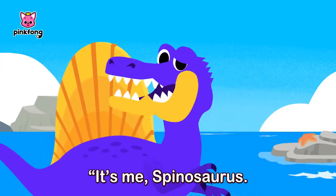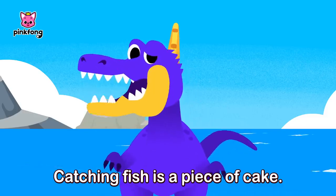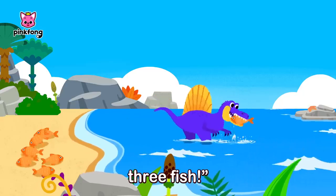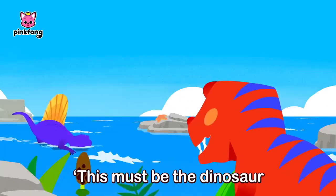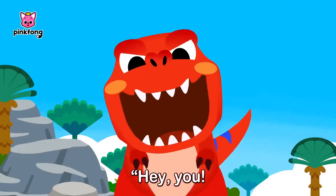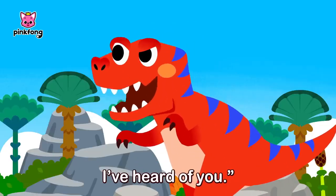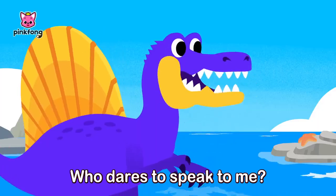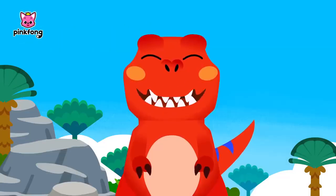It's me, Spinosaurus. Catching fish is a piece of cake. One fish, two fish, three fish. This must be the dinosaur Pteranodon was talking about. Hey, you! Are you the Spinosaurus that is famous for hunting? I've heard of you. Who dares to speak to me? I'm the Dinosaur King! Ha ha ha ha!